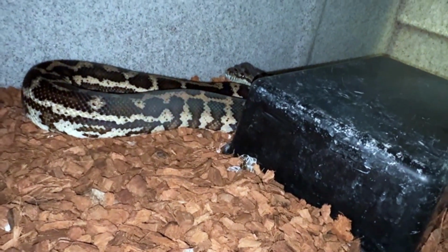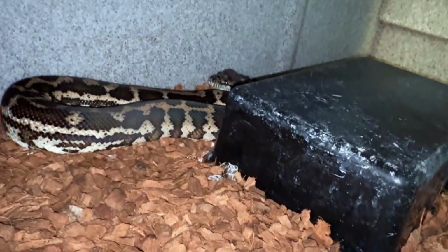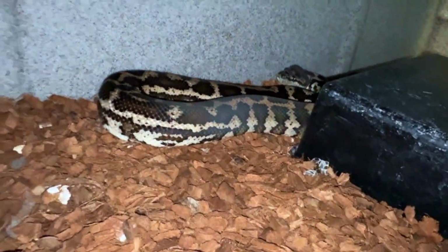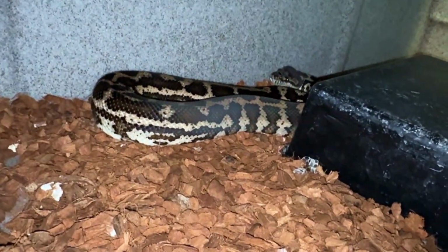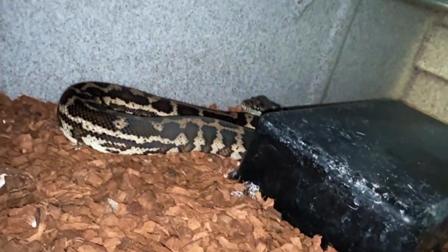She's given me a lot of clutches. She's healthy. She's really a pet because I've had her that long. She's one of my only snakes that actually has a name, Annie, after my grandma Annie. Let's see if we can zoom in a little bit more on her. There she goes. She's beautiful.